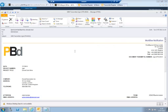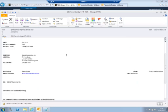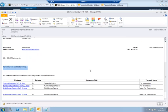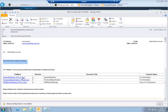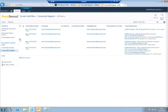So this email has been sent out to the end client. It's got the project information similar to before. It's got my comment, Transmittal with updated drawings, and it's got our 3 files that we included. And the links to these are now links to the documents on the client-facing extranet. So the client can just go in there. If they don't even want to use SharePoint, they can just click on these links, and they can open or save the document straight down to their own machine. So nice and easy for the clients to use, and a lot less manual work than sending it all out through email.